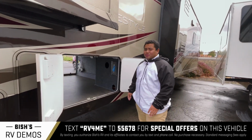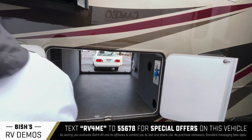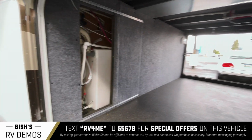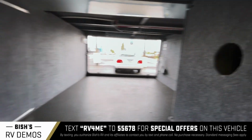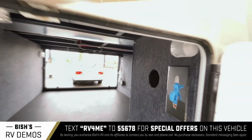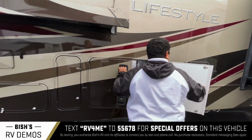We also got ample storage in here. Here, let me hold this for you. Check that out. And if you wanted to do some work over here, or in these cabinets over here too, you are more than welcome to do that. For all my handymen out there, hands-on.